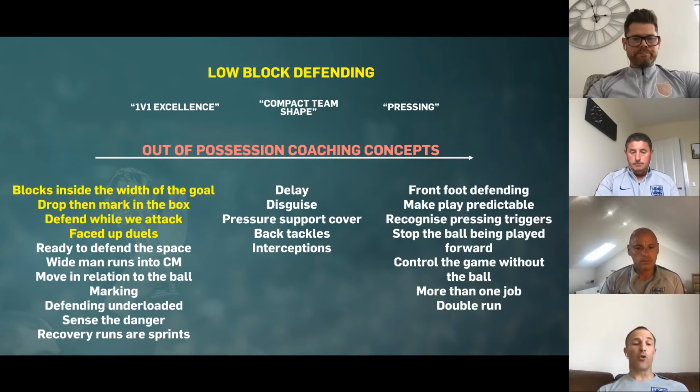Often some people call that 1v1 defending, but how you're defending 1v1 is affected by another player quite close to you, whether that's opposition or one of your own players. So is that okay? Is everyone comfortable with that?